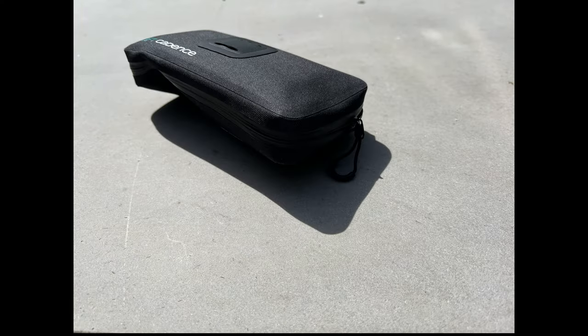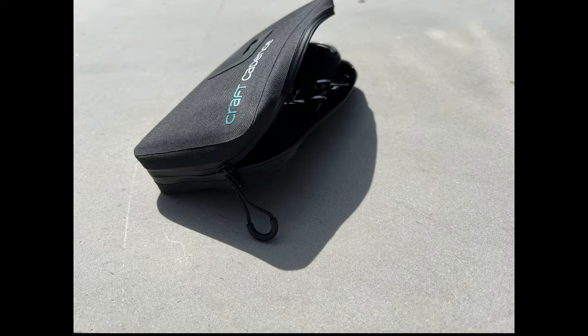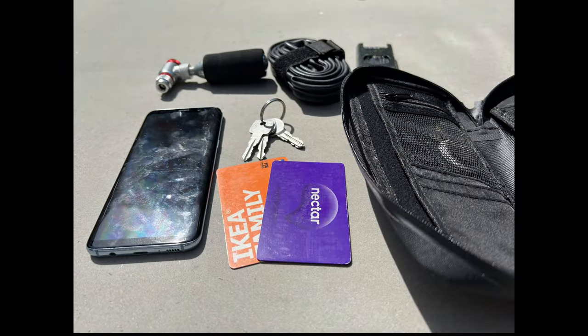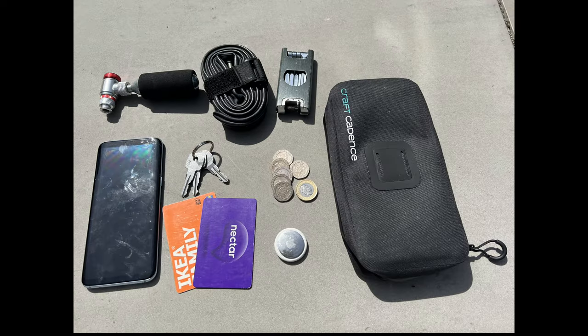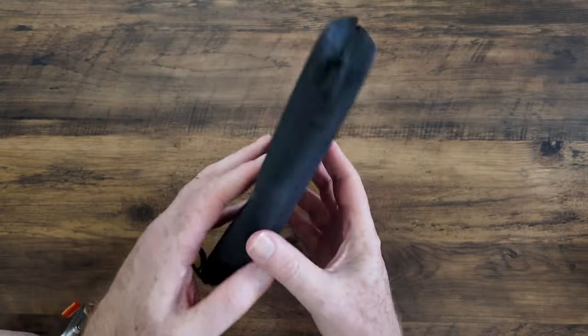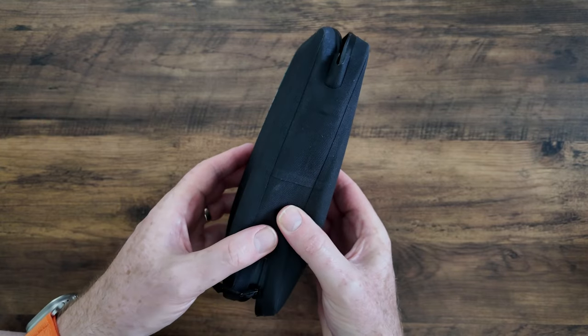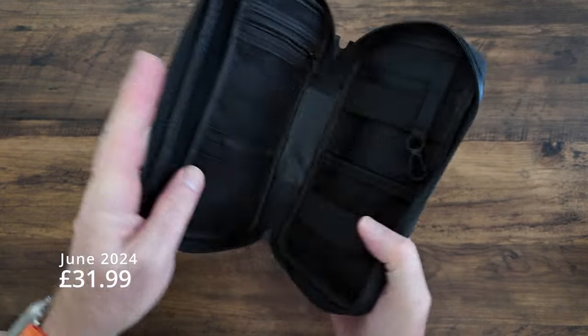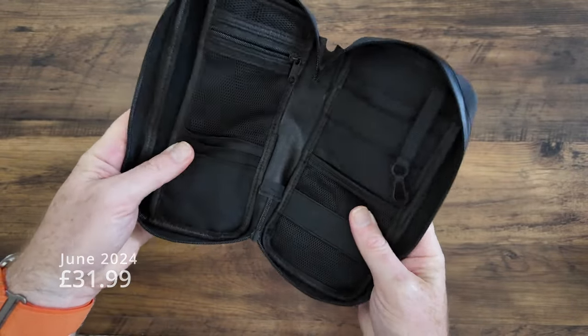Well, this is a great wallet, which has really made a difference to carrying my items when I ride. It has made carrying what is important to me simpler and ultimately made going out on my bike simpler and therefore more fun. As I say, I just grab a wallet and go. And at this price, to be honest, it is an absolute no-brainer.